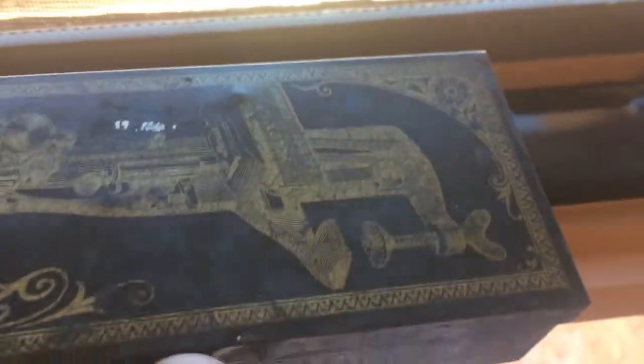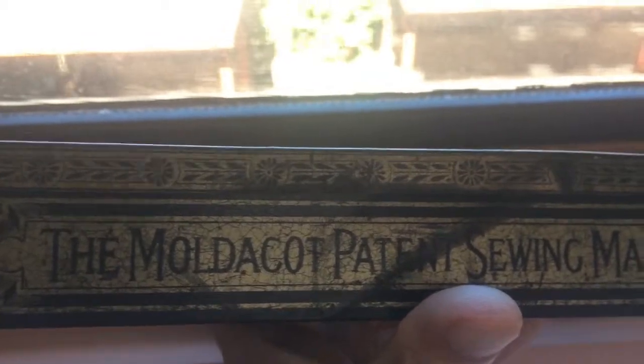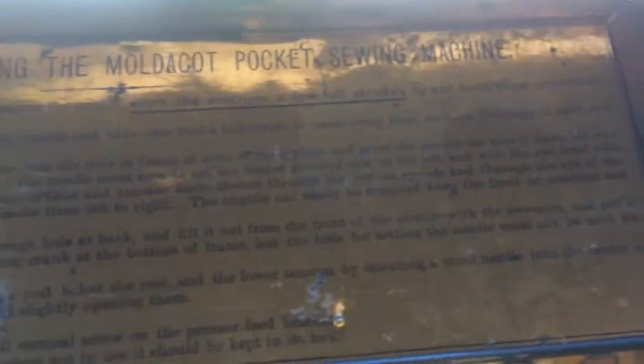And yeah, like I said, along with the machine I also had the box. So this is the box here. Around the front we have the Moldacot patent sewing machine. Then we have the nice picture, and then you can see how big the thread reel was that would have to sit on top. It's absolutely tiny. And then if we open it, in here you can see all the instructions, so you could never possibly lose them. And then in here is where the machine would sit, in this L shape here. And in this little cubby hole here is where you would put your bobbins, your thread, your needles. Some models came with a hand crank attachment slightly later. This one doesn't have a hand crank attachment, but if it did, it would sit in here as well.